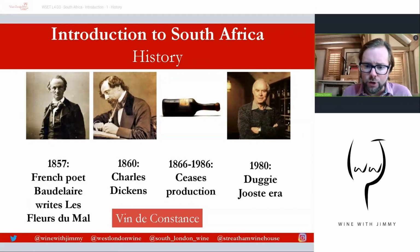In enter Duggie Jooste in 1980. He buys Klein Constantia from Ian Austin, and he decides to revive the farm to its former winemaking glory with the help of the likes of Professor Chris Orffer of Stellenbosch University, winemaker Ross Gower, and architect Gavin Fagan, who begin work on the new cellar. And the first vintage is released in 1986 of the modern day era of Klein Constantia.